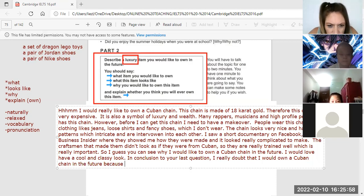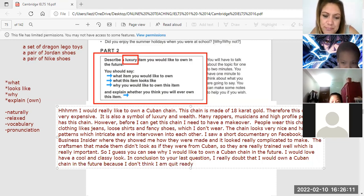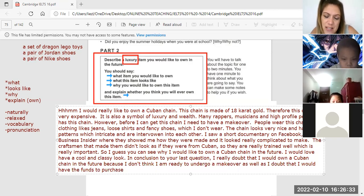Because in conclusion to your last question, I really doubt that I would own a Cuban chain in the future because I don't think I am quite ready to undergo a makeover, as well as I doubt that I would have the funds to purchase this unique piece of jewelry. Okay.